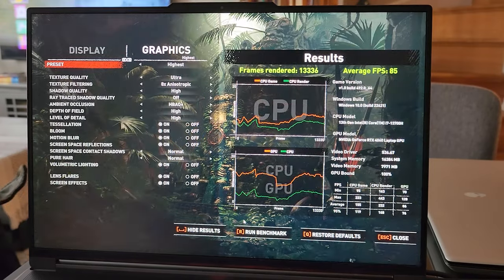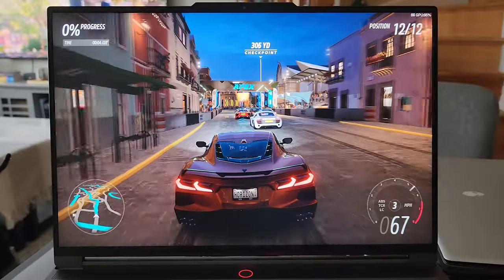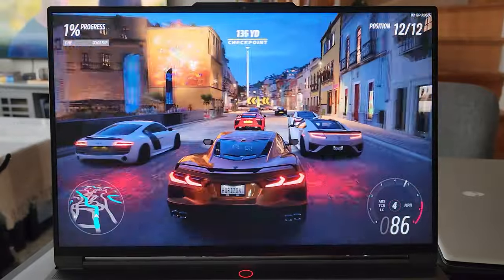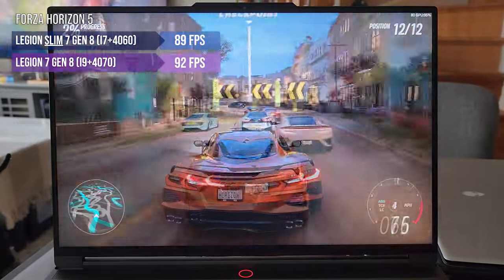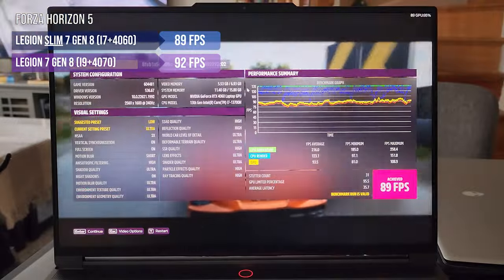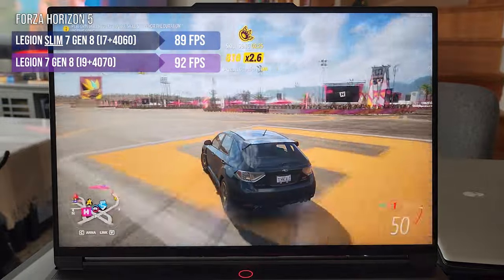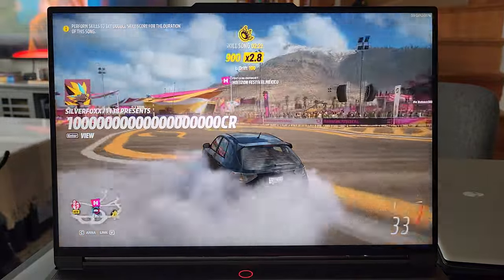You'd think that's substantial, but it honestly isn't to the user, to the naked eye. Those additional frames aren't going to add much to your experience. Moving on to Forza Horizon 5, one of the best racing games out there right now, although it's a little bit dated. Regardless, an average of 89 frames a second on the Slim 7 against 92 frames a second on the Pro 7i. So this was a decline of about 3.3%, negligible, nothing.